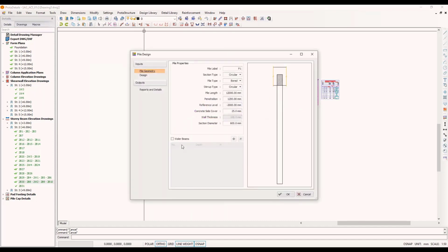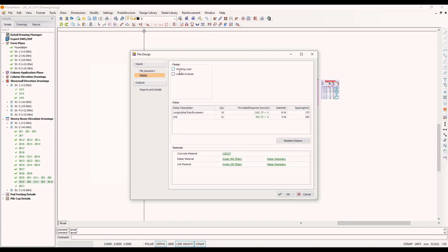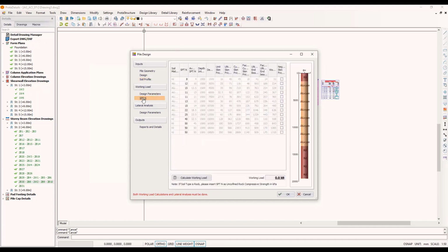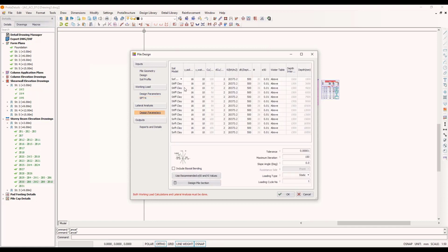Okay, let me briefly talk about the pile design. Maybe I have some whaler beams. I can have different section types. With this macro you can design. You can calculate working load and perform lateral analysis as well. You just enter the soil profile, or even you can import it from an Excel file. Well, you need to enter, of course, the standard penetration test results. Negative skin friction is even taken into account, and all the necessary soil models are available to you for better soil modeling here.